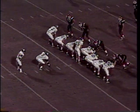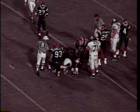Toombs stays in at the fullback. The Aggies again will go with Broughton and De La Torre as the two tight ends, and a flanker way out to the left side. Inside handoff goes to Jamar, bottled up when he hits the line of scrimmage. At the 27, and that's it.